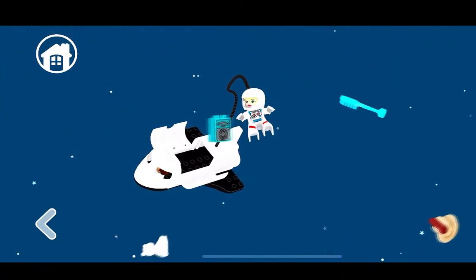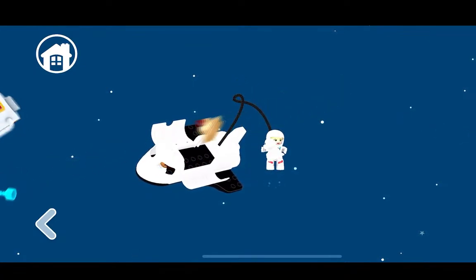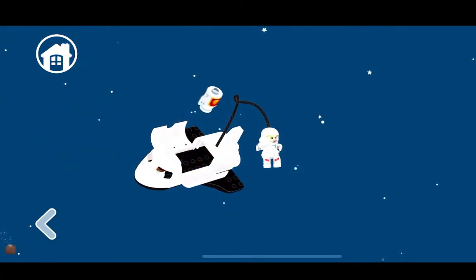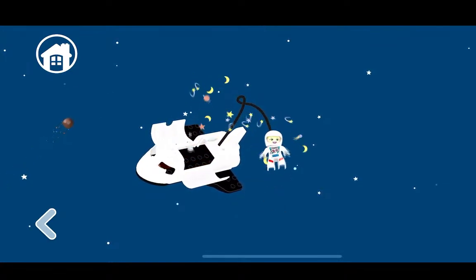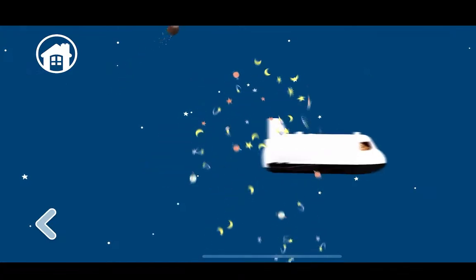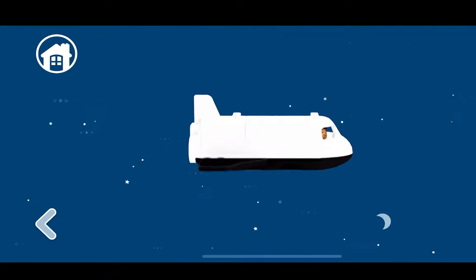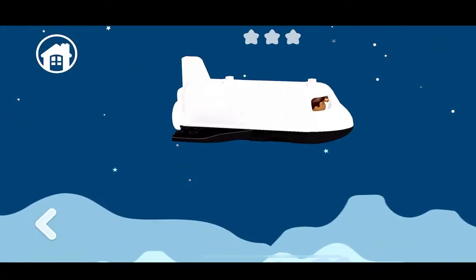Okay, the radio, the bear, hot dog, brush, coffee machine, and oh, it's a teddy bear. Super, we collected all the things. Super, fly further. What a beautiful spaceship. Now let's land on the moon.